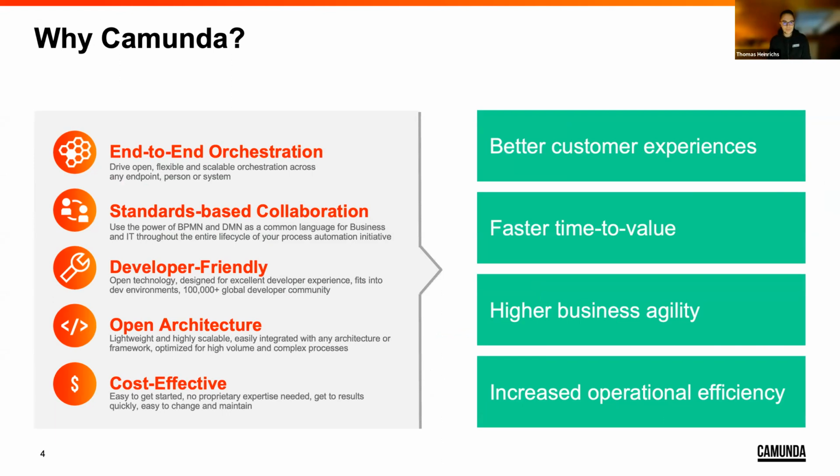Of course, we focus on the end-to-end orchestration bullet point I mentioned previously. So we really want to make it possible that you can, for instance, link IoT devices up with a human workforce in one overarching process flow. And nevertheless, we want to have everything standard-based. That's an important thing: all the processes you build with Camunda are based on BPMN, the Business Process Model and Notation standard, which isn't proprietary.